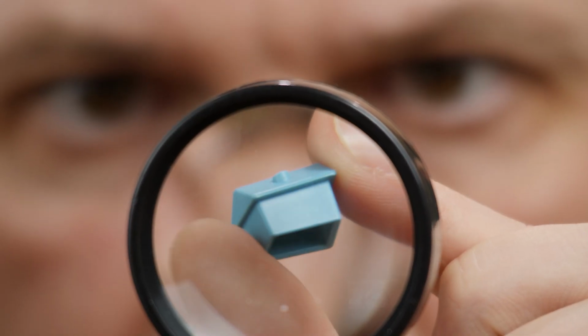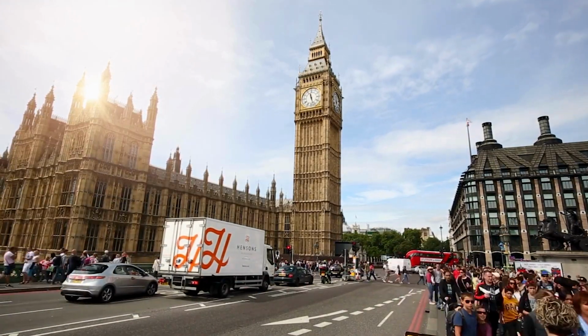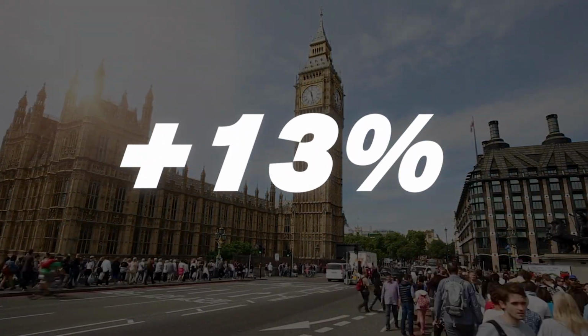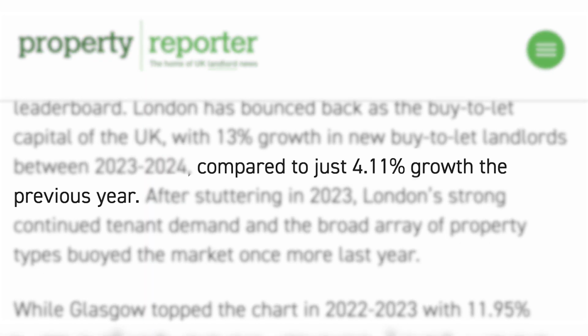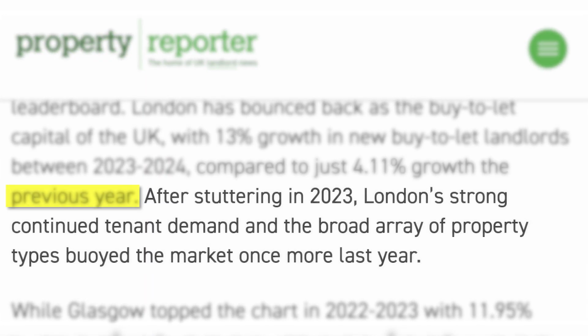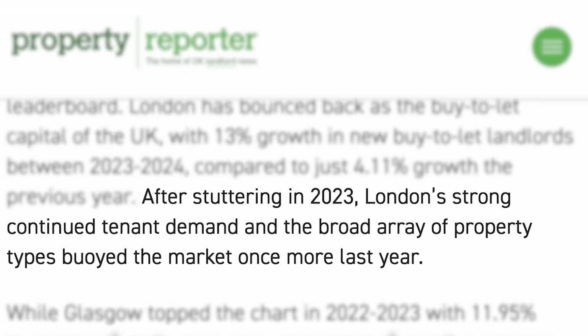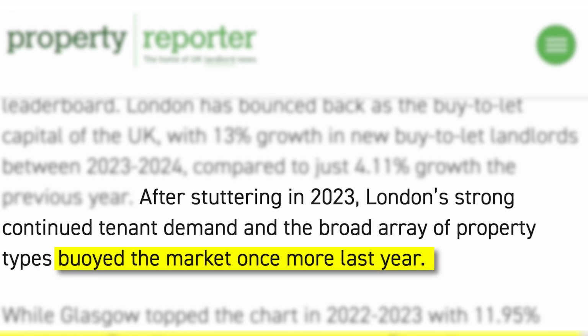And the data reveals a dramatic reshuffle in the buy-to-let leaderboard. London has bounced back as the buy-to-let capital of the UK, with 13% growth in new buy-to-let landlords between 2023 and 2024, compared to just 4.11% growth the previous year. After stuttering in 2023, London's strong continued tenant demand and the broad array of property types spoiled the market once more last year. So there you have it.